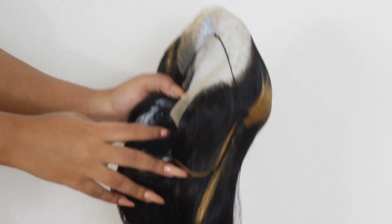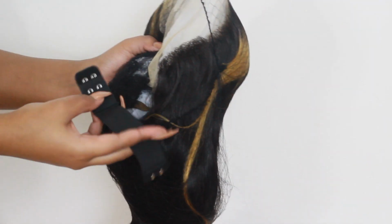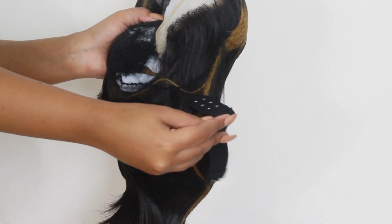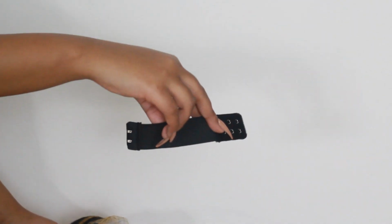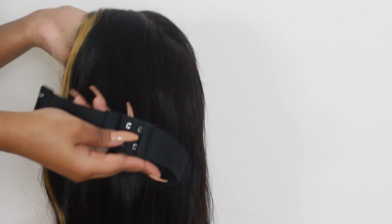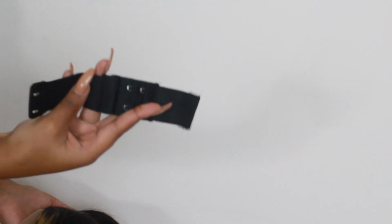I also received a wig cap, as you can see, and this wig came with already set up straps, and I'm gonna show the straps as I go on. There are two different sets, a thinner one and a thicker one, apart from the straps that are already on the wig itself. So this is the thicker one that I'm showing right now.